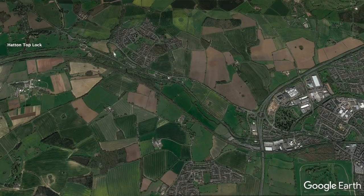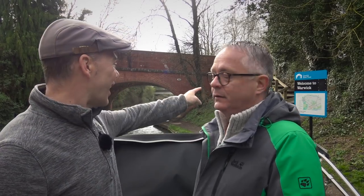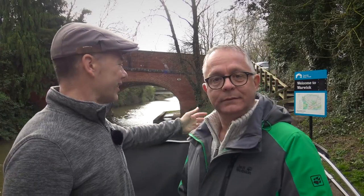We set off from Hatton at 9:30 this morning. Yes. 21 locks later, and only about 3 miles. Yeah. And we're in Warwick. Only just in Warwick. The sign is there that says welcome to Warwick, and we're like 10 feet in. I'm going to go around looking for her later on. Absolutely shattered, 21 locks. So we're going to go in, have something to eat, put the feet up. And tomorrow we're going to go into Leamington Spa. That's a different story for a different day.